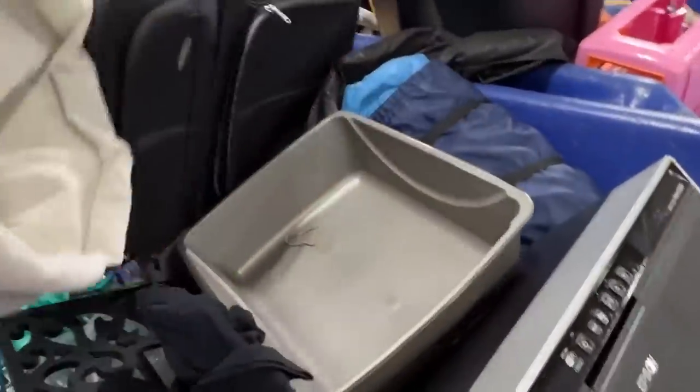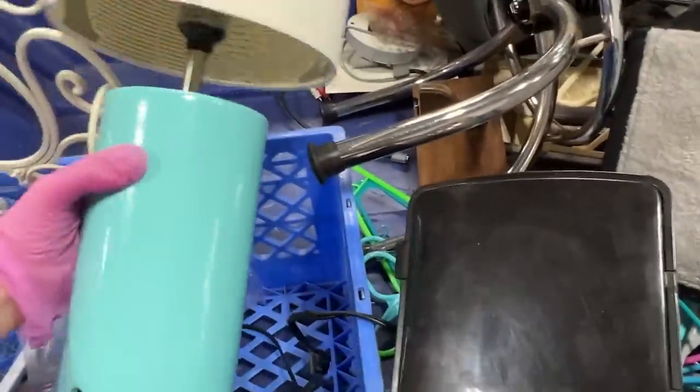Woo! We got our cart. We're ready. Hangers. Yay! A whole bin full of them. Nice crate. Ooh, cute lamp. There's like flowers.